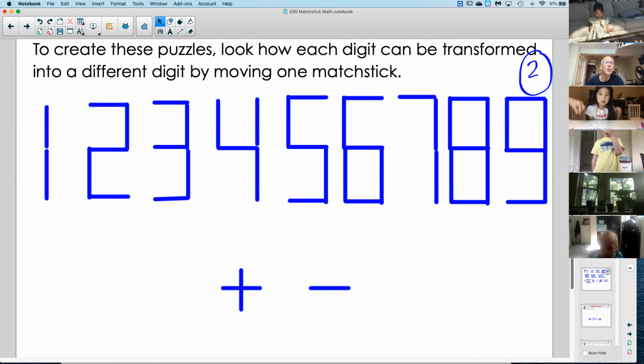I'm gonna teach you how to transform letters. So, I'm sorry, numbers. So if you use matchstick numbers, everybody look at the number 1. What could you do to the matchsticks? You can either move one matchstick or you can add a matchstick to it.